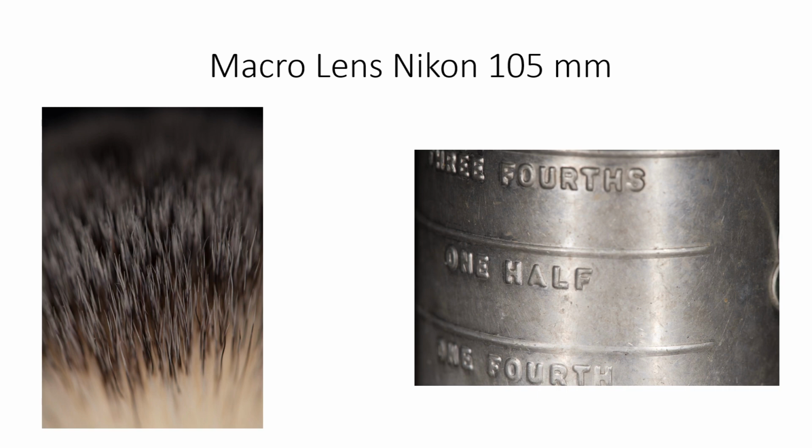JC's in the house. JC asks, does flash help increase the depth of field? Yes. Why? It gives you more light, so you can narrow up your aperture, make the f-number higher, and therefore you will get a better depth of field.